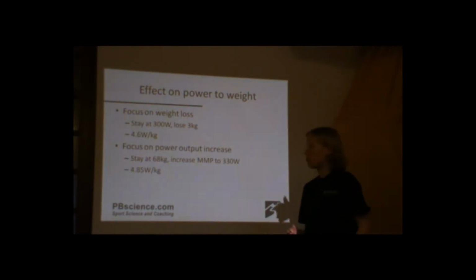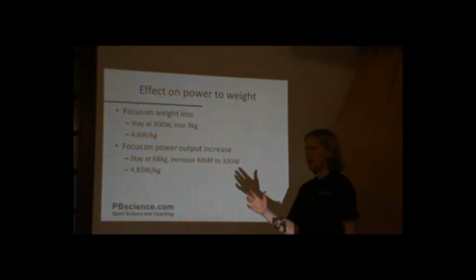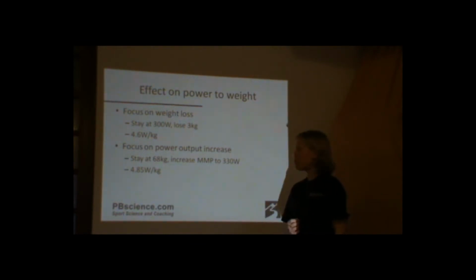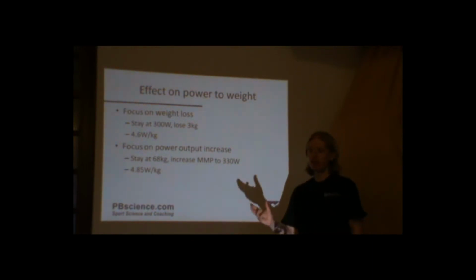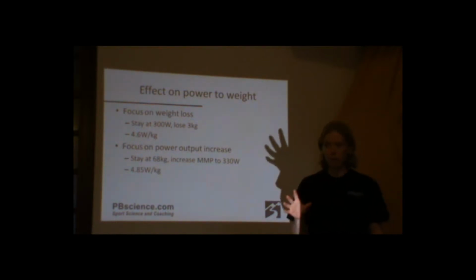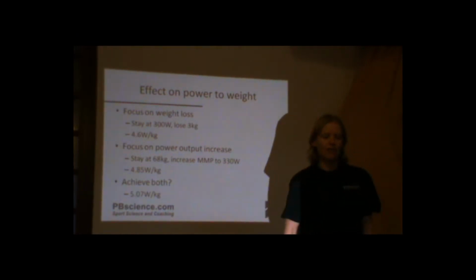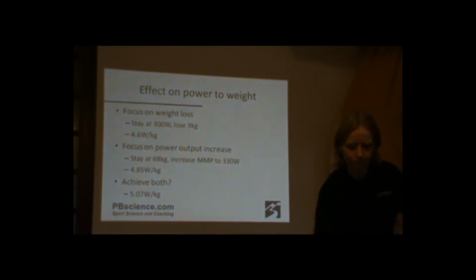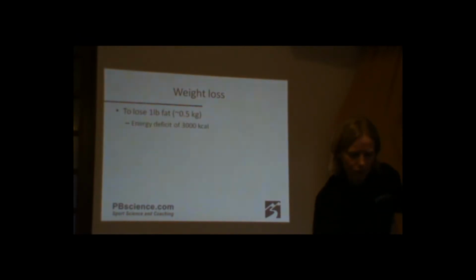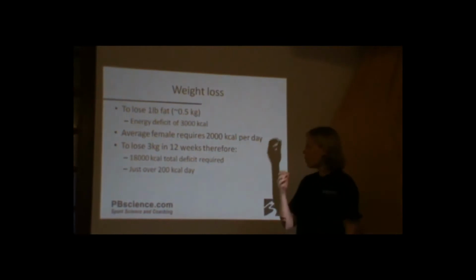What about if they focus on the power output increase instead? So they're going to stay at 68 kilograms, all their training and nutrition is geared to that, and instead they aim to try and increase the maximum minute power by 30 watts. You can see there the effect on the power to weight ratio is actually greater if we concentrate on power and forget losing the body mass. You can see where we're coming from here. Let's think of utopia. What about you get both? Massive increase in power to weight ratio up to 5.07. Okay. You might well have seen some of these figures before.